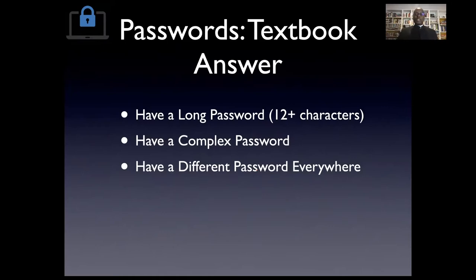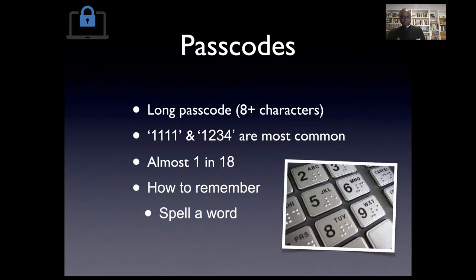And also do not use the same password everywhere. Because if you do that, someone can break into your Google account and then be able to log into your Yahoo account, into your bank, and into your work computer and everywhere else. So you really do not want that. And for passcodes, make sure you use 8 characters or more.